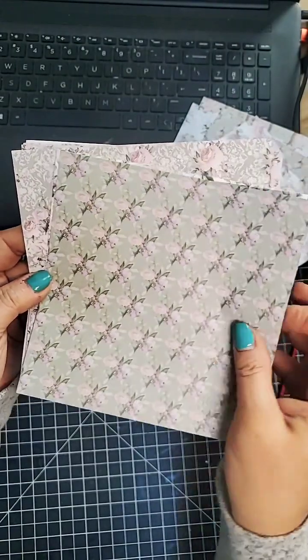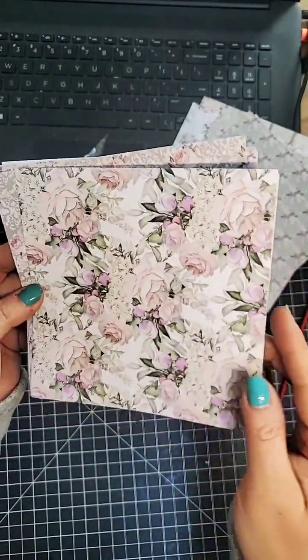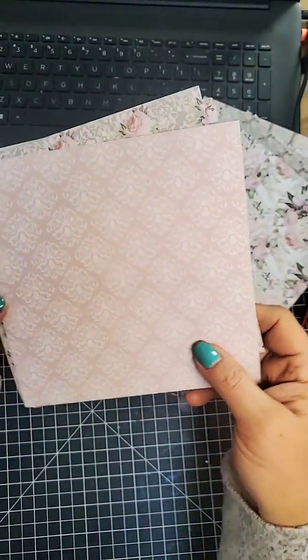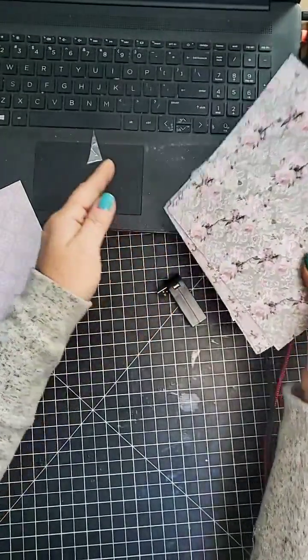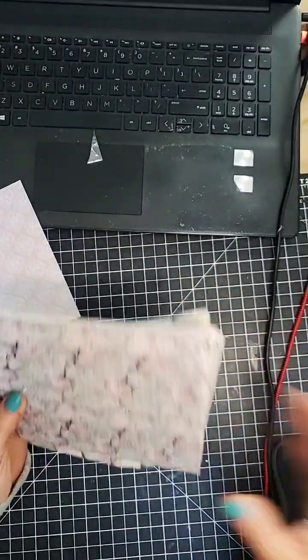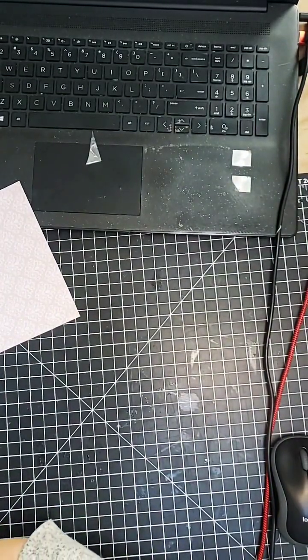Wow, look at that. Oh, I love it. I really like that one. They're actually much prettier than they look on the camera. Oh, I love this one. I think I'm gonna... That's all the things I got this time, but I'm gonna just make a couple things.